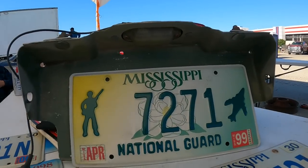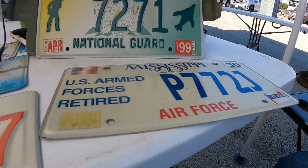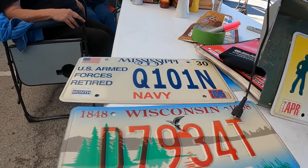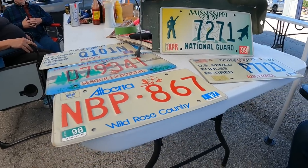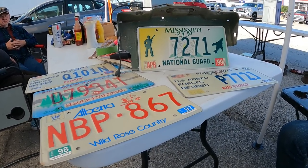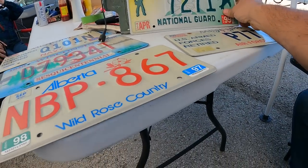I didn't pick up much. I did pick up a few more plates today, the military ones here, and these were $5 each. It's funny, the guy I bought them from is the same guy I bought the plates from the other day. He said some guy came the other day and bought a big stack of them. He was talking about me, but he didn't recognize me.